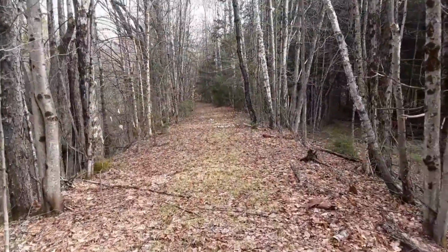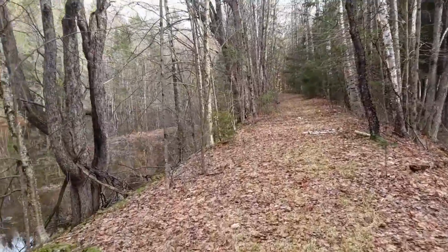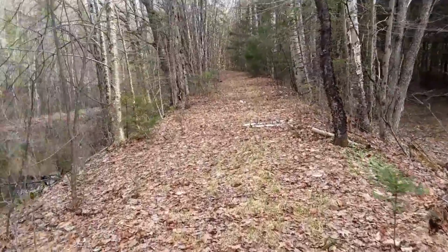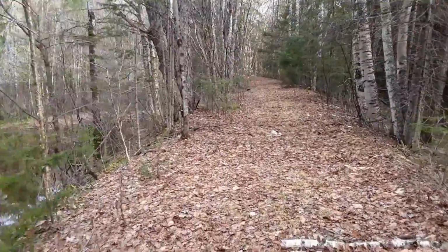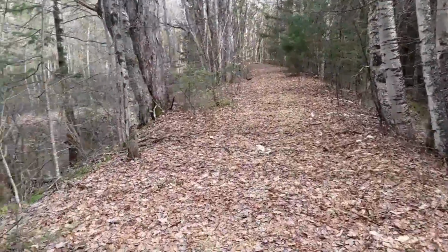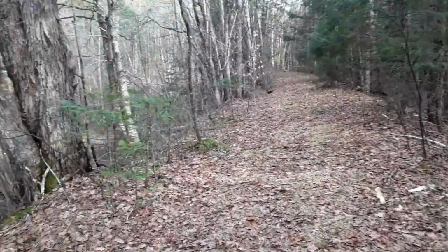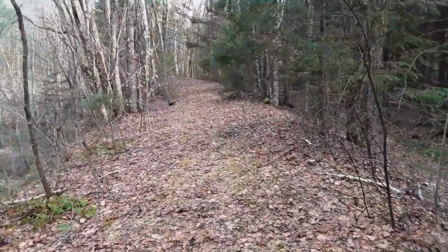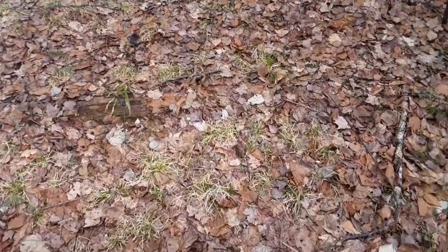But you see here how well maintained it is. It actually looks like a road. This is because people use the first half mile or so for their ATVs and stuff like that. But as soon as you get down a little bit, a big tree fell over years ago. People stopped maintaining it, so it's just a walking trail, and you can find some things like here.